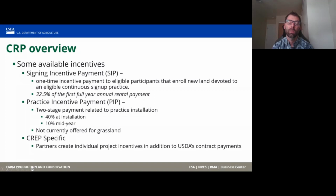And then the PIP gets split into two pieces. You get 40% at the time that we determine that the cover is established or you've done whatever we need you to do. And then you get the last 10% at the midpoint of the contract.